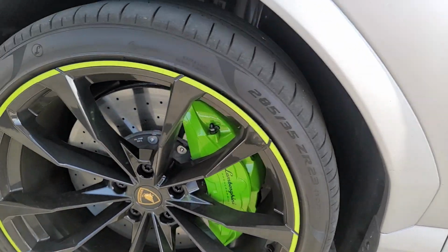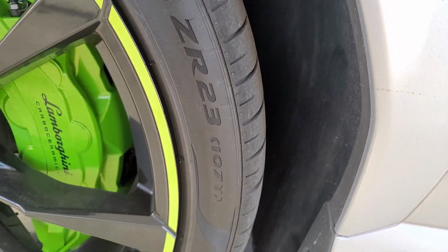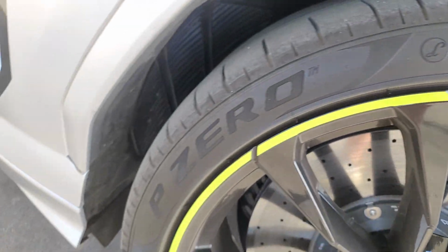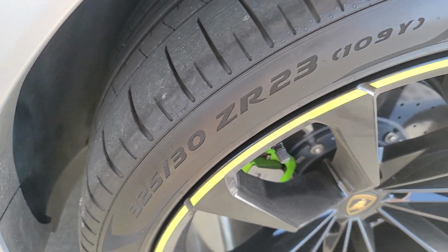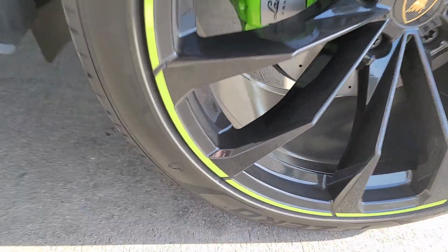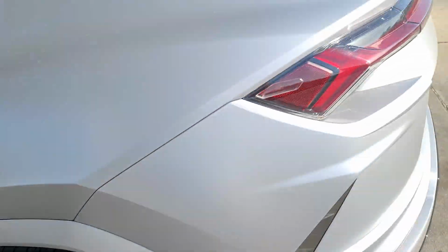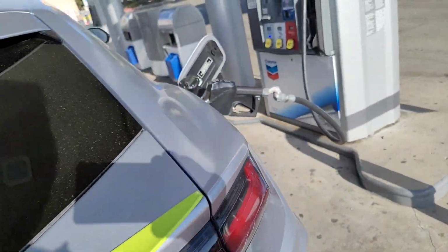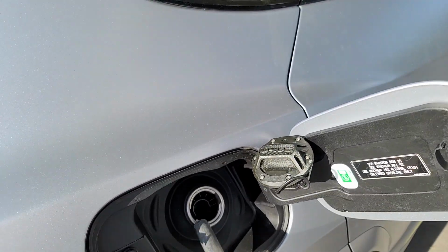Look at the size of these brakes. And these are 285/35/23s Pirelli P Zero. In the back, 325/30/23s, Z-rated. And if you see here, the L, that's a Lamborghini tire right there. That's crazy. I don't know why it shut off, but I'll take that. Thank you, Jesus. Saving me some money.